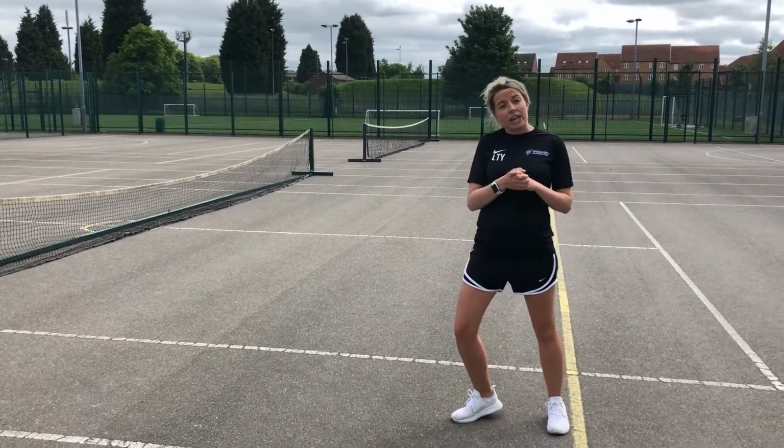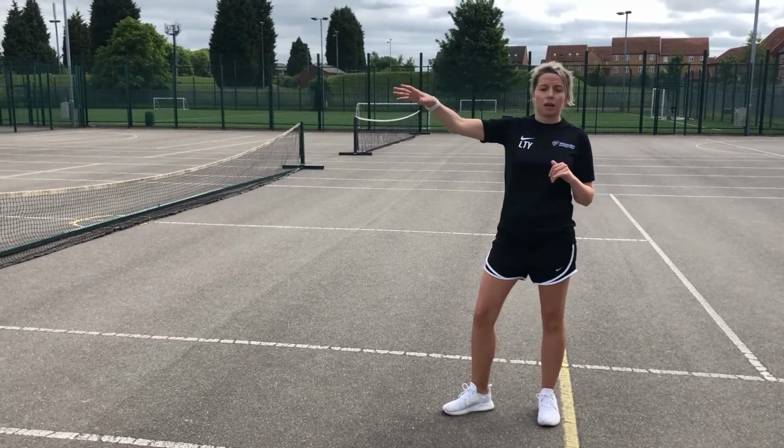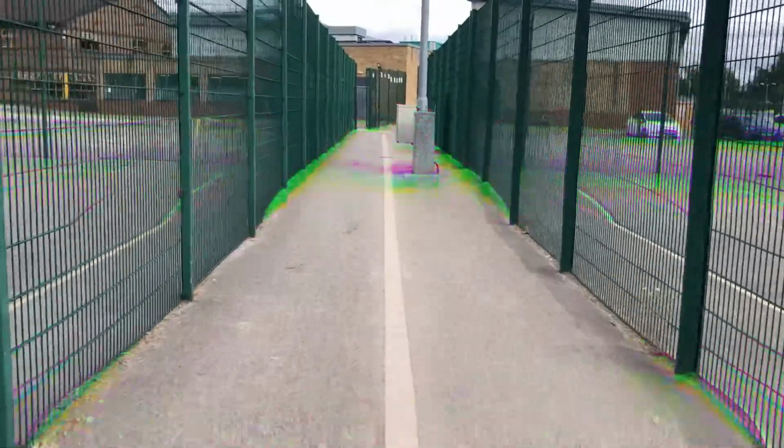Also at lunchtime, you are able to come down here and use this space to play football, etc., and hang out with friends at lunch and break time.